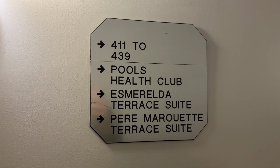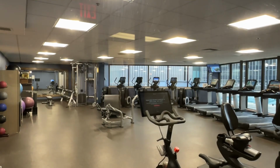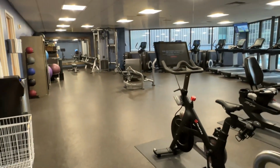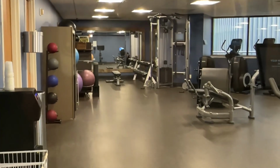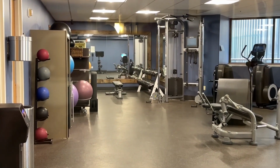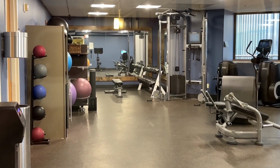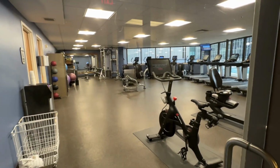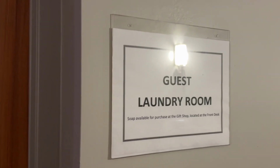And then moving over to the fitness center, it was pretty decently sized. There's a lot of machines, so it should be pretty easy for you to work out. They've also got a water dispenser in here. They've got some free weights. And then they have the nice option of having laundry available.